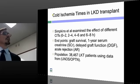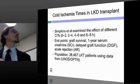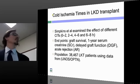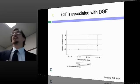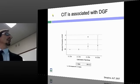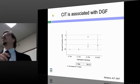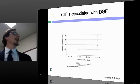But they look at graft survival, 1-year serum creatinine, delayed graft function, and acute rejection as the outcomes of these kidneys based on the cold ischemia times in the setting of living donation. Not surprisingly, like in deceased donation, the longer the ischemia time, the more likely you are to have delayed graft function. It's not quite statistically significant, but there's a trend up. It's not as marked as it is with deceased donation, but there's a trend.